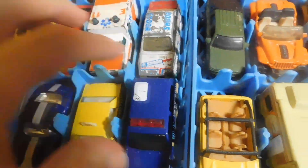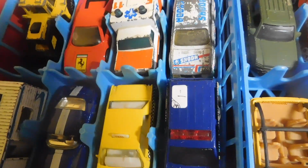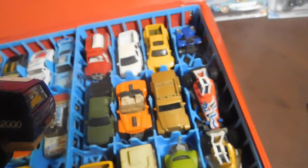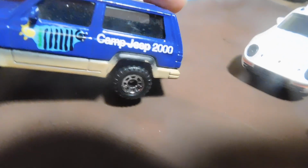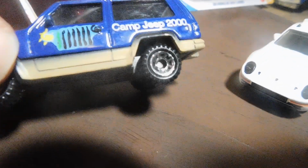And this one you have never ever seen before. I don't think you've seen this taxi. But let's talk about the Jeep. Well, this is from a 2005 pack. It's called Camp Jeep 2000, and you can tell from the 5 pack what year it was released. And I'm really digging this dark blue and tan, in an attempt at weathering and mud and things like that.